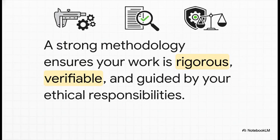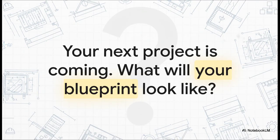And that's the bottom line. A strong, well-thought-out methodology is your guarantee. It's what ensures your process is solid, your results can be trusted, and that your final solution is ethical, safe, and actually helps people. It's how you put your professional responsibility into practice. So, as you get ready to tackle your first big project or your next one, don't just dream about the final result. Take a step back and think about the plan. Ask yourself, what's my blueprint going to look like?